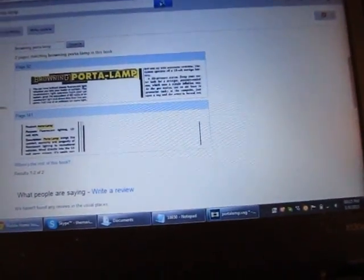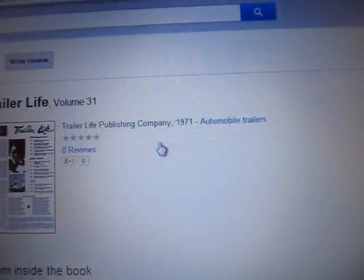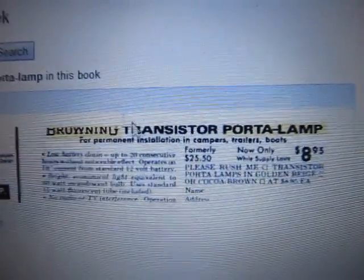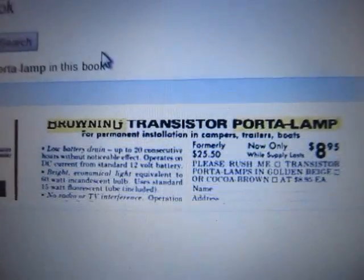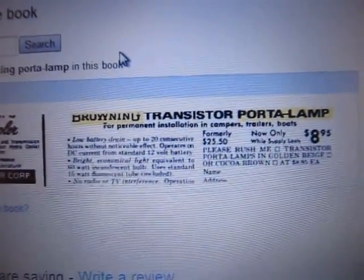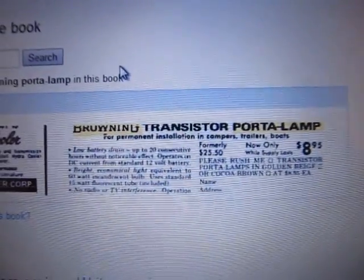So there's that one. And then this last one's actually from quite a bit later. Where is it? Right here, Trailer Life, 1971, and it's the latest account that I've been able to find of the Browning Porta-Lamp, so it's quite possible that these were discontinued in 1971, or somewhere around there. Also interestingly, this is advertised as the Browning Transistor Porta-Lamp, so evidently during the Porta-Lamp's life, they did replace the vibrator power supply with an electronic ballast.